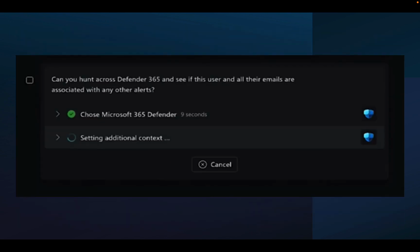That all being said, we want to hunt for more information, and the analyst will enter, can you hunt across Defender 365 and see if this user and all their emails are associated with any other alerts? Really sensible query to put in. We can't just assume that this is isolated. So off goes Security Copilot, chooses M365 Defender, and sets additional context. Let's see what we come back with.